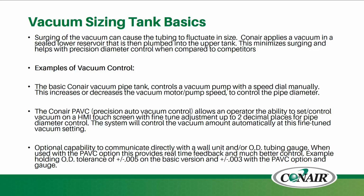And then the computer on this particular feature would automatically control the vacuum to fine-tune, to track to the vacuum setting that the operator's entered through the HMI. There is an optional capability to communicate to a wall unit, a gauging system, some people call it, that monitors the OD of the tubing gauge itself. And the gauge itself would be in control of the vacuum that way, so that you can use the system automatically in the computer to control based on the feedback of the measurement that's occurring from the gauging device to control the vacuum, to precisely control it, taking adjustments completely away from the operator, where he doesn't have to worry about it.